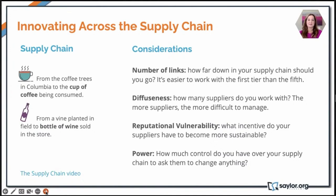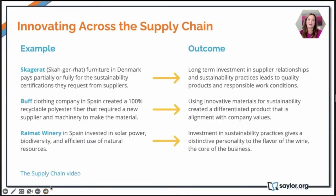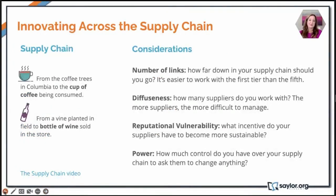Another thing to think about is power. How much control do you have over your supply chain to ask them to change anything? If you're a small account with a supplier, where your account's worth $100,000 while their other suppliers are worth millions, you may not have that much power over that supplier to ask them to change much.